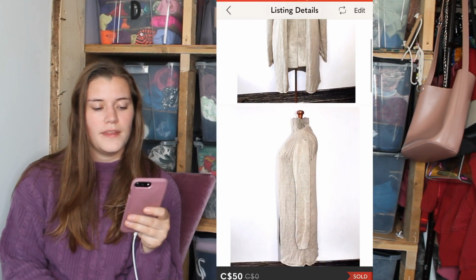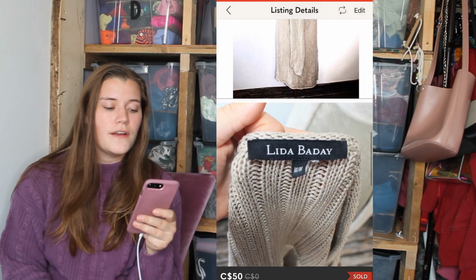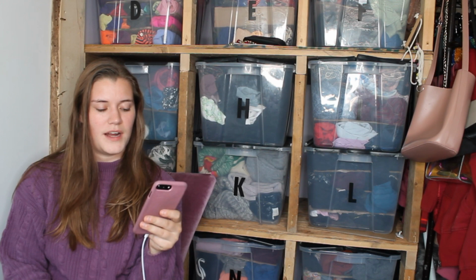Next, this was a really good flip, I was happy about it. My first sale on September 17th, it was this Lita Bidet cream knit sweater, and it sold for $50. I had it listed for $65 and I accepted an offer, and it was a great sale because I got it completely free in the time that I was asking for donations for people, so that was a really good sale.